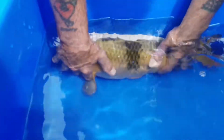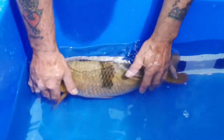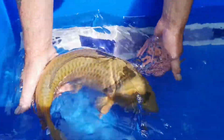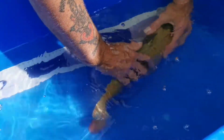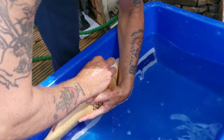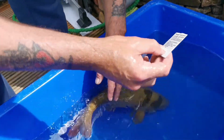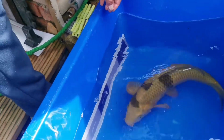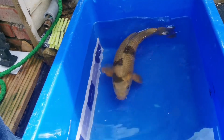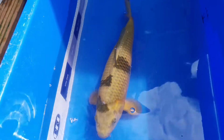Let's do some measuring here for you guys. 43.5. You're a cracking fish. Oh, that sun is definitely bright. No, just doing a scrape. Jordan does the scrapes. He's my baby. Gut bucket. Yes, this is one that bullies everybody out of the way when you try to hand feed. Little gut bucket.